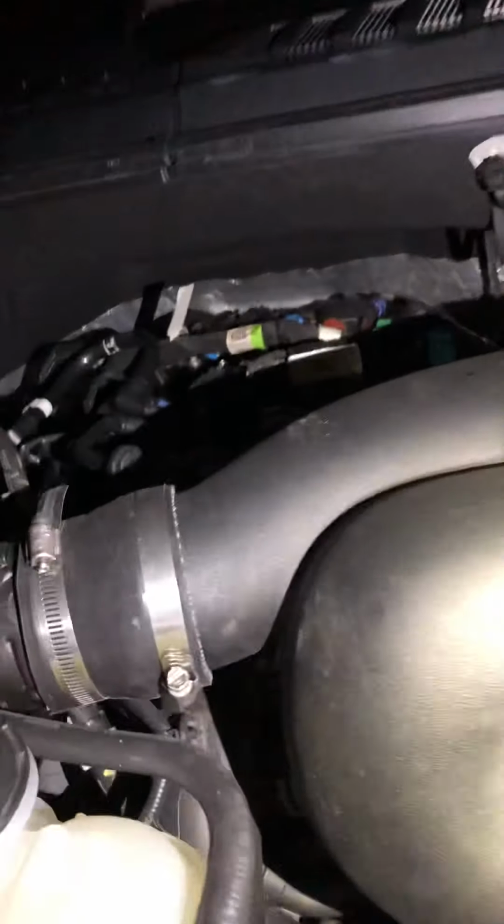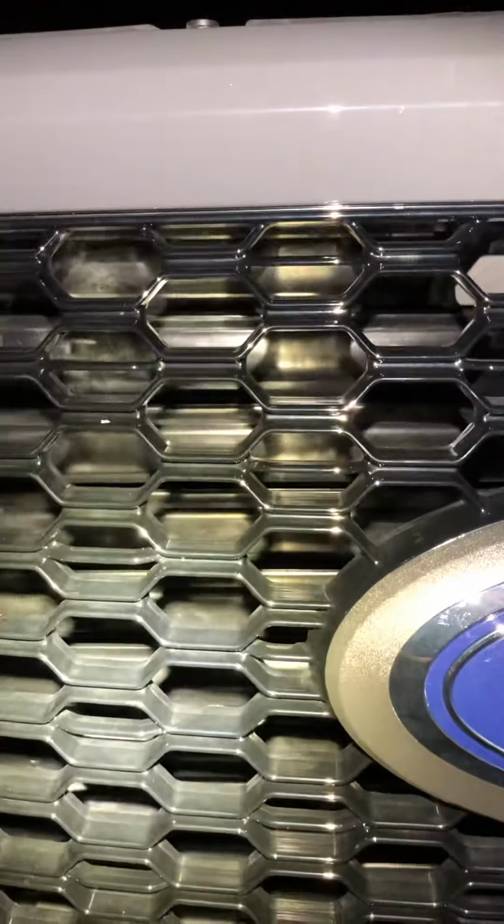So everything seems normal under the hood here. In fact, the truck never got warm enough for the thermostat to open up. But that's normal. Like I said, it rarely ever gets up to operating temperature. That thermostat's about useless because it never gets to open up. Again, the shutters are closed. I don't know what else to think here.